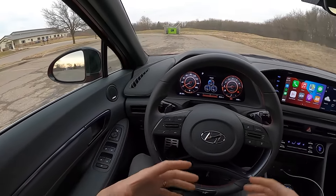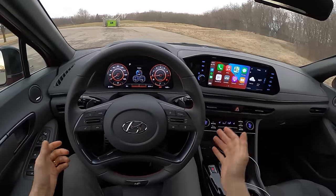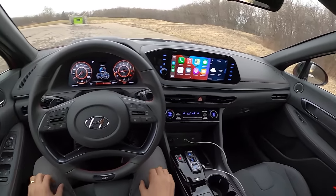I feel like Hyundai's kind of increased the quality of everything with this N-Line. It feels a little bit tighter, feels less rattly, a little bit better put together. Maybe part of that is the suspension tuning.